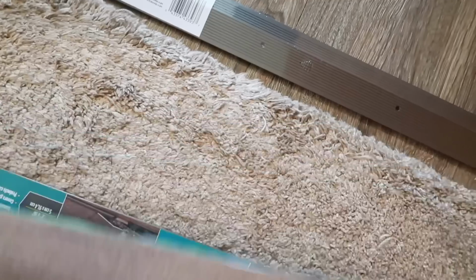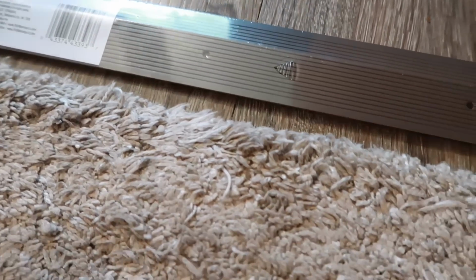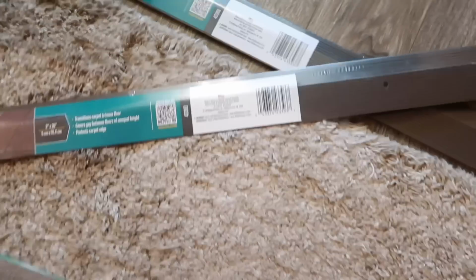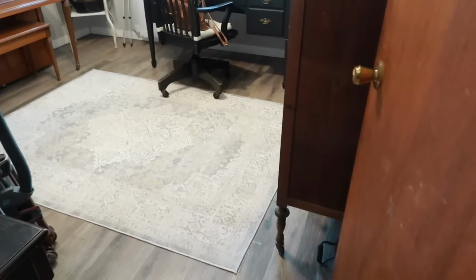Luckily, they had some of the same flooring in Lowe's, so I was able to test this color here. This one is actually called, what is this one? Golden Bronze? Yeah, I think that's what it said. It looks really good. And Elizabeth's room needs one too because her little cat is trying to do the same thing. So anyway, that's something that needs to get fixed in this room. We're also going to be trying to get new doors, but that'll have to come later.